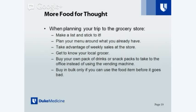Make sure that you sign up for some of those weekly specials that they have, or the email alerts that you might be able to get to find out what's on sale for this week. You could also plan your menu around what's on sale at the grocery store, and that will save you some money as well. Get to know your local grocer.